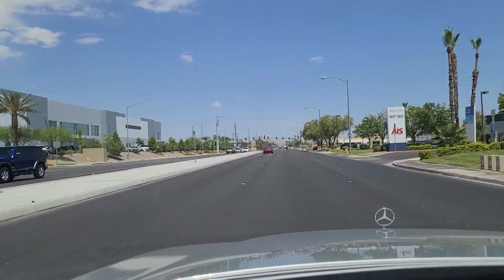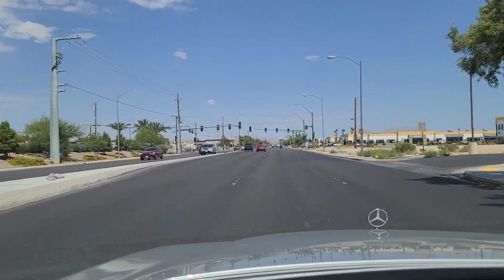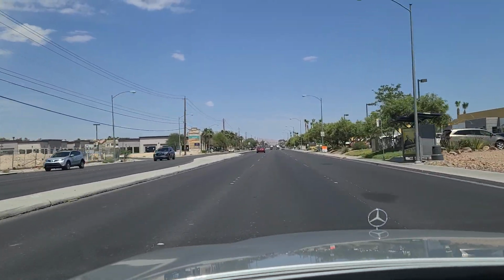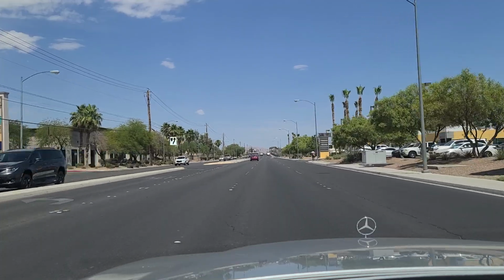It's like industrial and warehouses. Here's a light at Allen. Speed limit here is 50 miles an hour. It's an unusual speed limit, that is. Usually don't see too many of those. Usually they end in a 5.